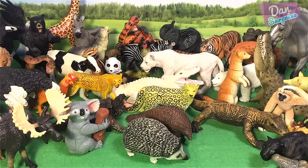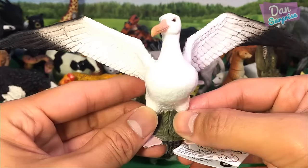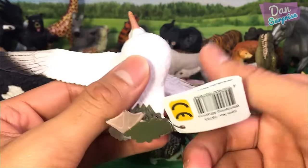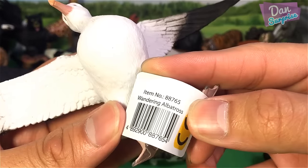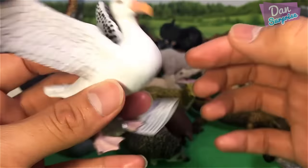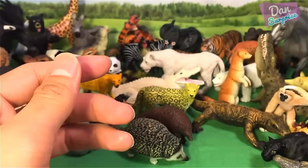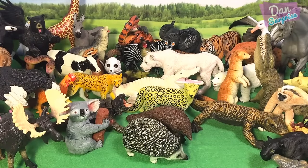Next, let's see. I'm gonna show you another animal over here. And what kind of bird is this? Is this like an albatross? Let's see. Yes, it is an albatross. And it says wandering albatross. Let's see, right over there. And the next one, let's see.